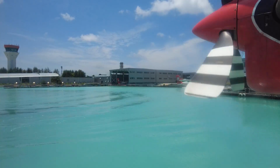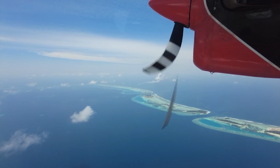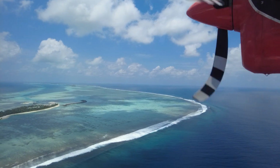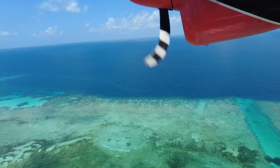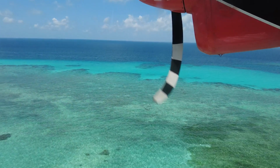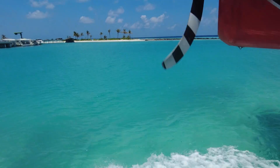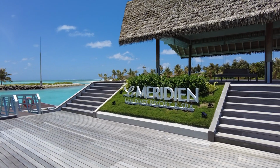The resort is about a 30-minute seaplane flight from Malé, with picture-perfect views along the way. Once you have safely landed, the seaplane drops you off directly at the resort entrance to check in.